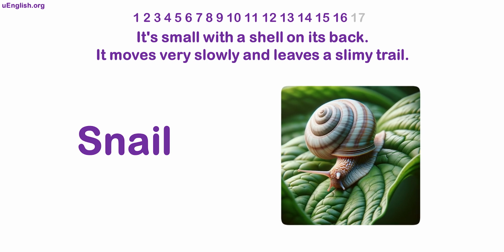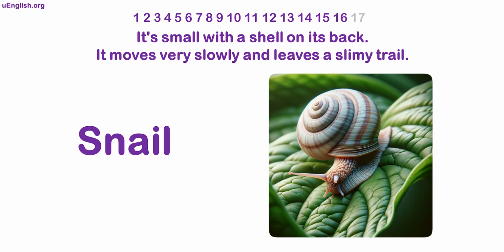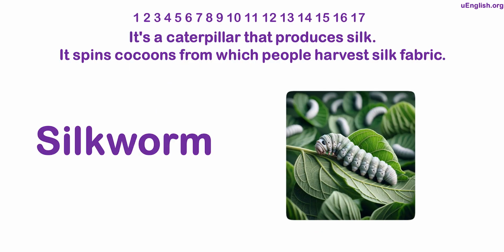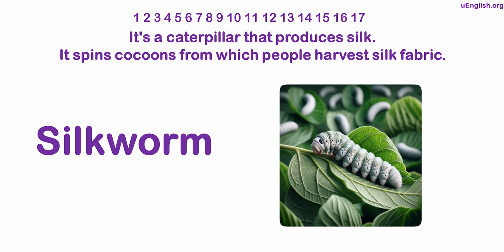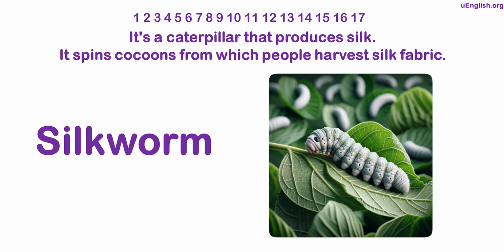Snail. It's small with a shell on its back. It moves very slowly and leaves a slimy trail. Snail. Silkworm. It's a caterpillar that produces silk. It spins cocoons from which people harvest silk fabric. Silkworm.